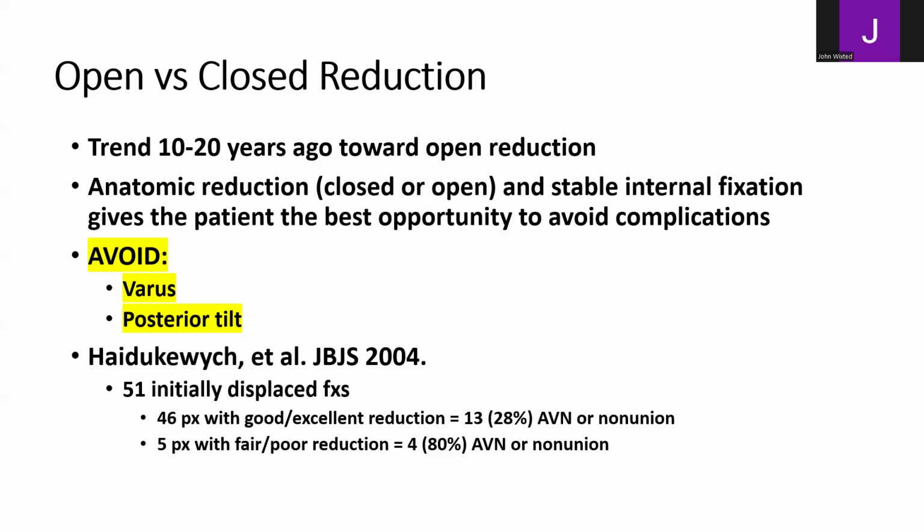Getting it as close as you can to perfect, whether that means a good closed reduction or a good open reduction, is fine, but you do need to get that good reduction. The difficulty comes in when you try a closed reduction and you put the patient on the fracture table and it's not that good. You really have to have the impetus to say at that point, okay, things aren't going the way I thought they were with the fracture table. Now it's time to open it up. So having that skill to open that up is important, even if you aren't planning on it as your first approach.